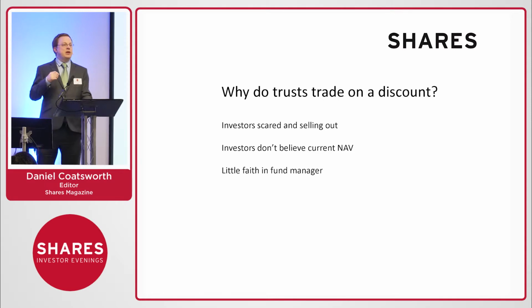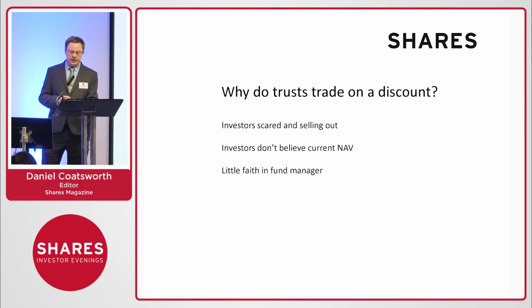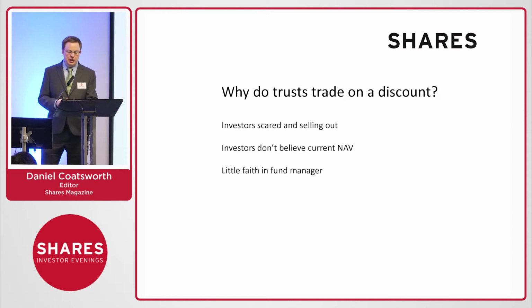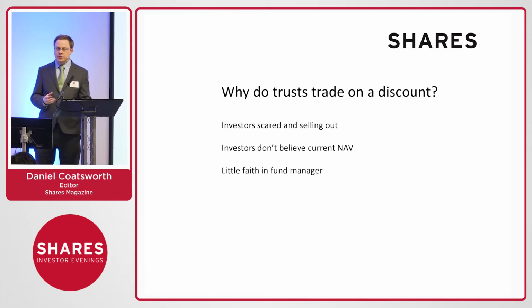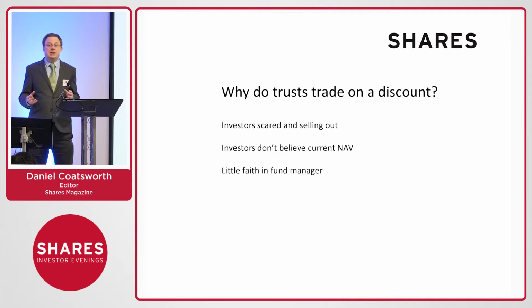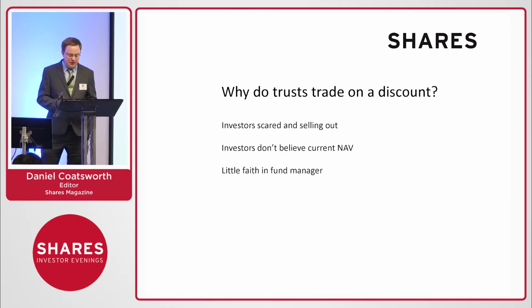Investors may be skeptical about the stated NAV and think it's actually a bit less than what it is. Private equity trusts often trade at a discount because of this, because the valuations for their assets are often off market and not that frequent. Commercial property trusts are another good example. Investors may suspect that real world prices are actually a bit less than what the stated NAV is. And another example is just a lack of faith in the fund managers.